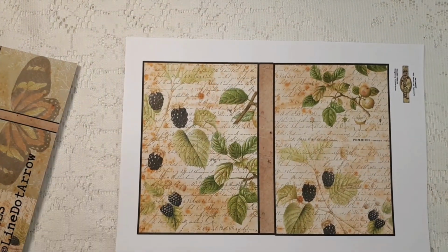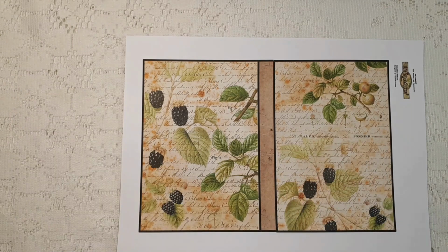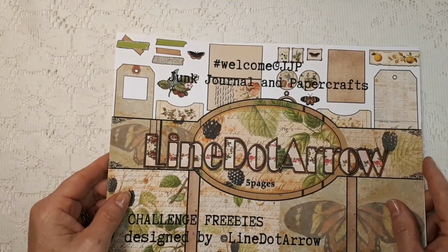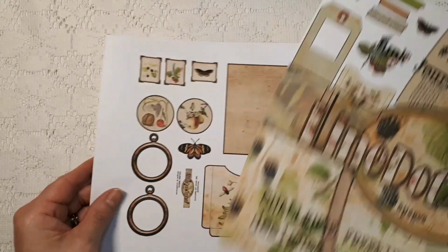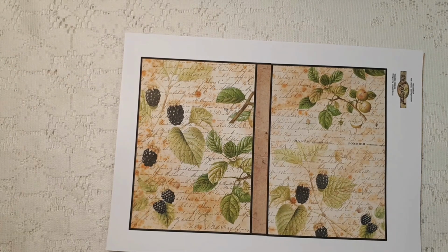I am going to create some sort of little booklet. Again, you don't have to make a booklet. If you think, well, I don't want to make a booklet, but I just want to use this to create some tag, that's okay too.